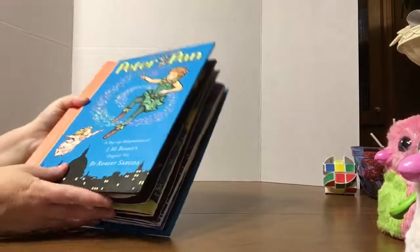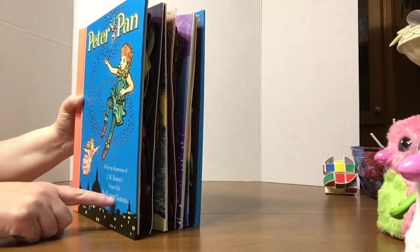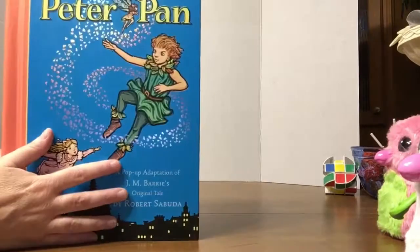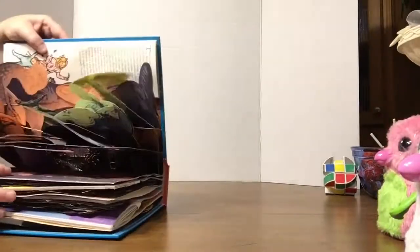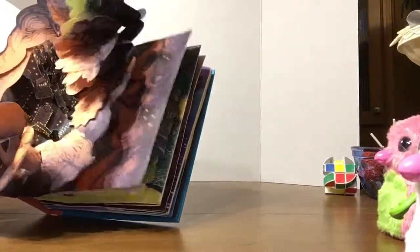But I'll show you this. This, I think, is a good one to end on. And this is by Robert Sabuda. I think he made the pop-ups anyway. So I'll show you a few of them, but they're so big. I want to do it carefully. So you open this up. Oof. I'm going to have to open up this way because I don't know if you'll understand what's going on.